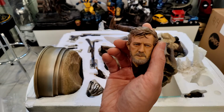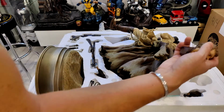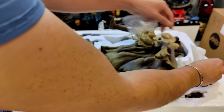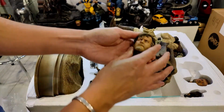What a likeness. The hair looks so good too. Amazing. Doesn't look like he displayed it with him because I just see no marks on where it pegs. And then here is the younger.